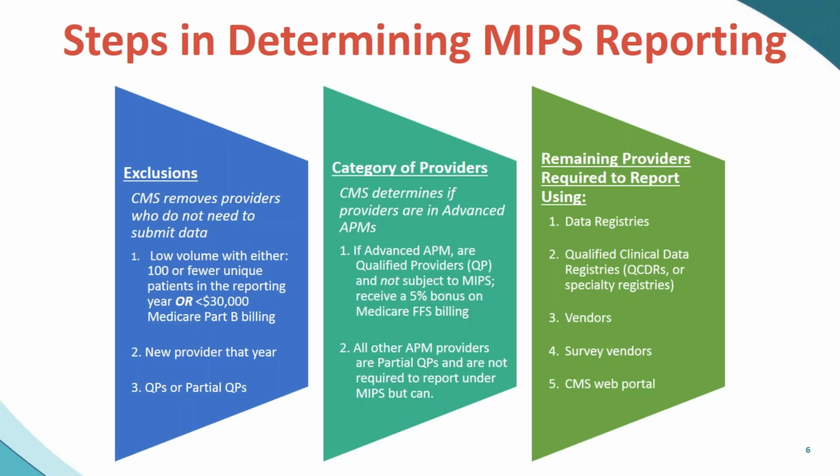Also, if you are a QP or partial QP, that just means are you in some alternative payment model that meets the requirements, then you are also excluded from MIPS reporting. Then you look towards your category provider to determine if you're in an APM or an advanced APM. If you're in an advanced APM, you're getting a plus 5%. All other APMs, you don't get the bonus, but there may not be a dual reporting requirement. Cathy's going to go into a lot more detail on that here real soon.